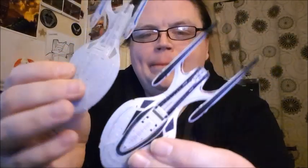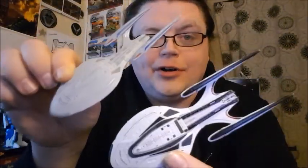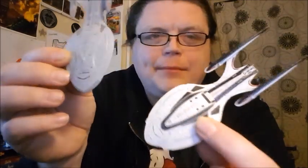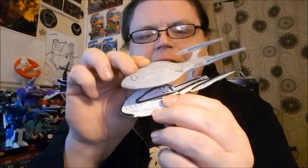So anyway, you should absolutely get both. But if you can't afford both, get one. Whichever one you like the look of more. But yeah, you should get it. I mean, it's an Enterprise, and you can't not have it. I think it's an absolute stunner of a ship. I really do.